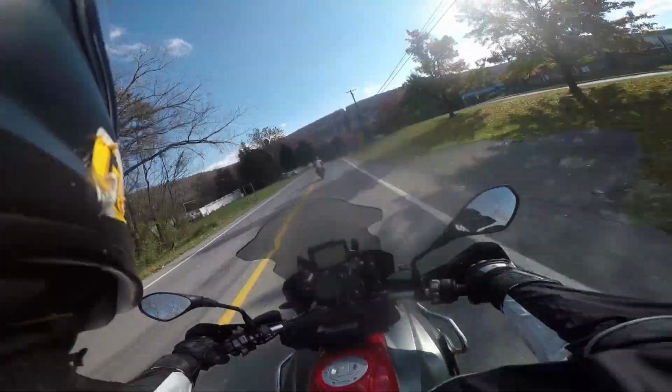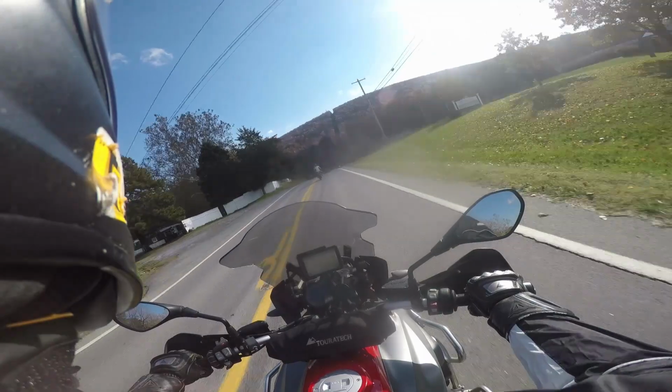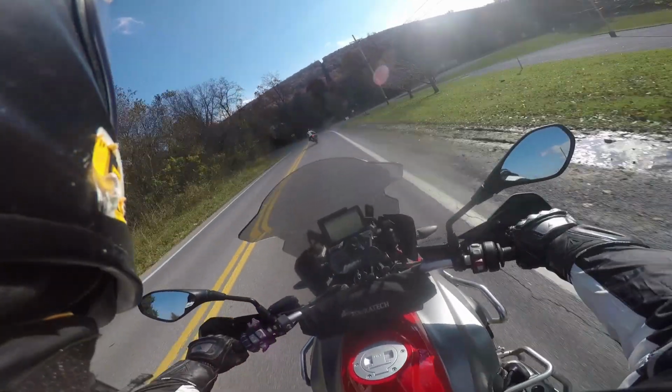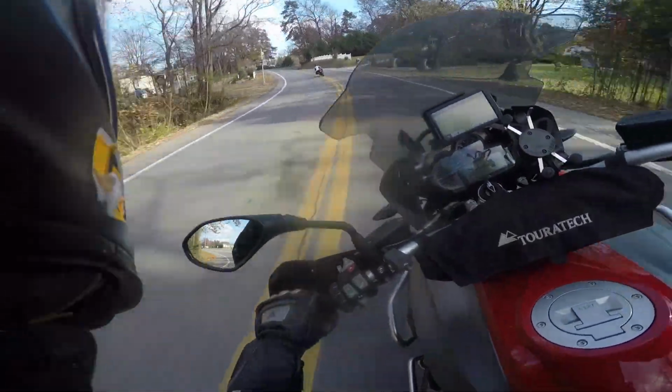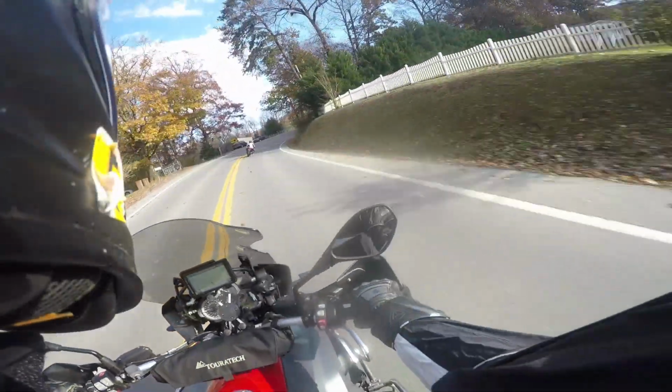You know, we're not experts here. We don't have the perfect riding technique. We don't have the perfect body position. It's better to take it easy. And again, entering so shallow. Like, get around to the outside of the road there.